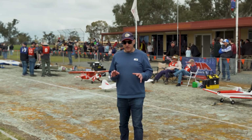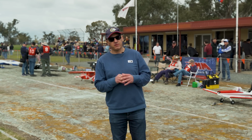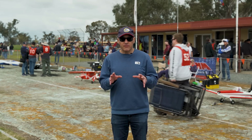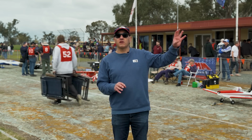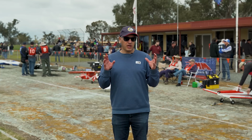Well, it's become an annual event that I come to this giant scale fun fly meeting, the 41st running of the Mammoth Scale Fly-In here at the Valley Radio Flyers Club. I do love coming here. It's an event that I used to follow back in the 80s when I was a young child. I always wanted to get out here, and I really feel fortunate that I can come.